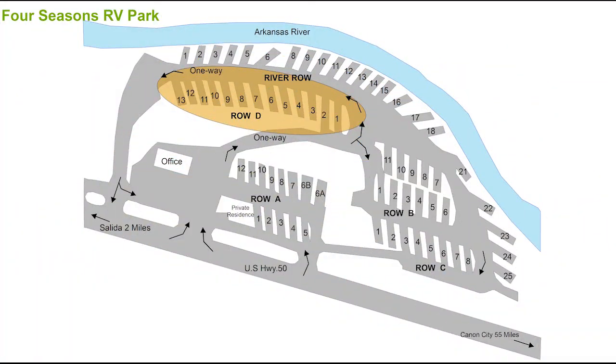Row D is located under mature trees and backs up to a retaining wall. Row D has 13 sites.